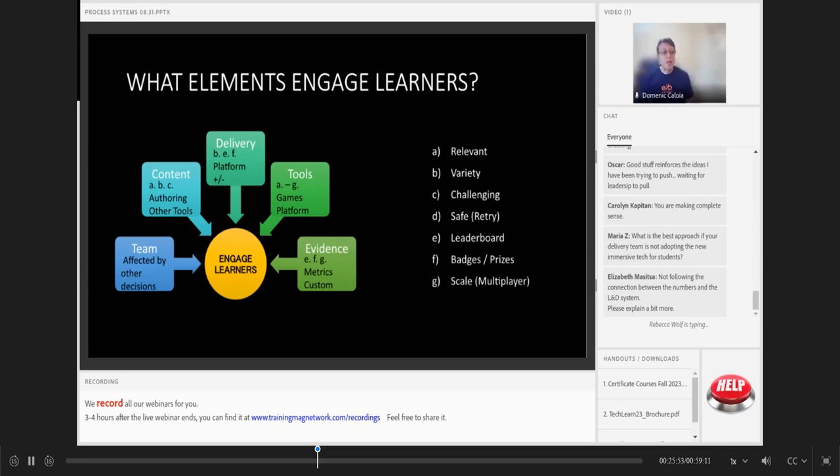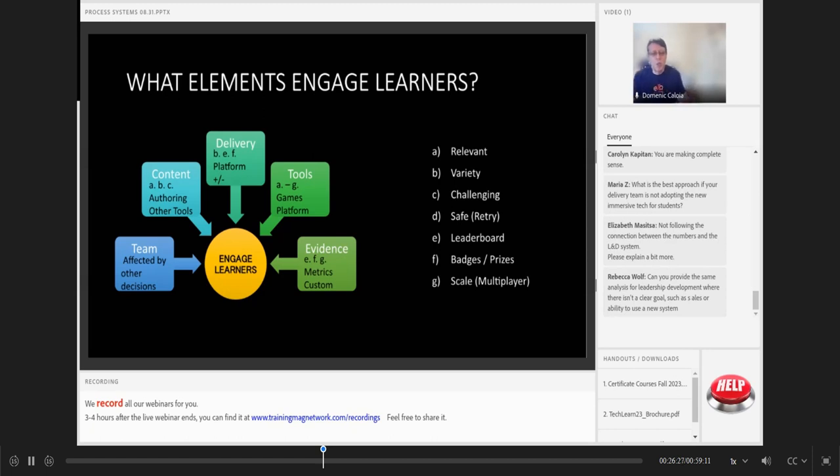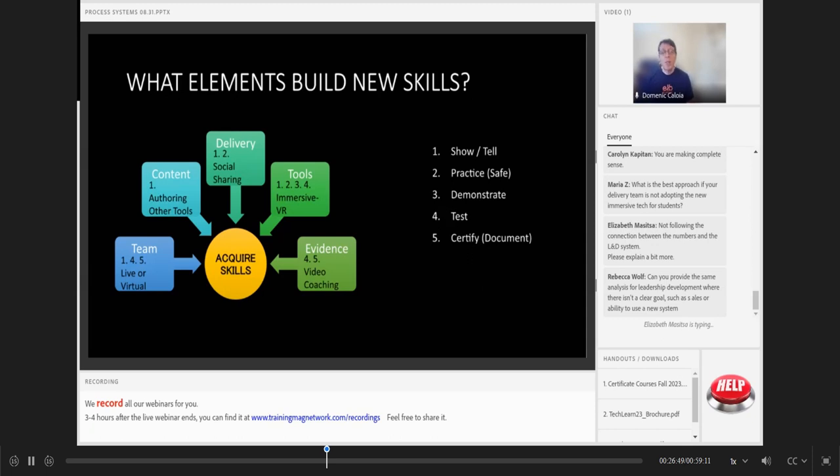The same thing with a delivery platform. A delivery platform could provide some variety that would engage your learners. A delivery platform could provide a leaderboard, some do. And some delivery platforms will actually have badges and prizes integrated in them. Typically there's no multiplayer feature, and unless you build something, they're typically not strong in a safe area to retry things. And relevance, you can make anything relevant or not relevant; that's more involved with the content. So you see A, B, and C: your content can be made relevant, have variety, and be challenging. I'm trying to associate which categories most likely relate to this, and it was the same with the numbers. By the way, all of these slides you will have as a printout in PDF format, and you can study this more closely.